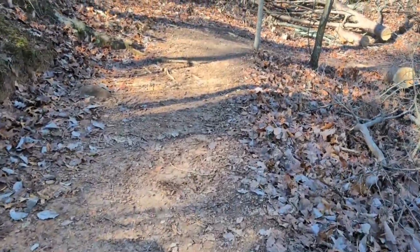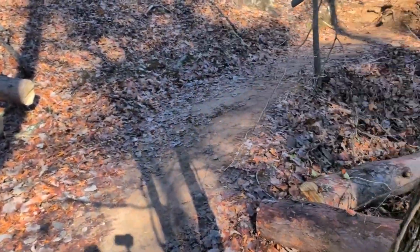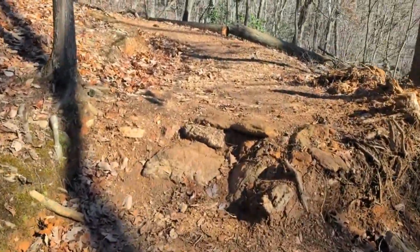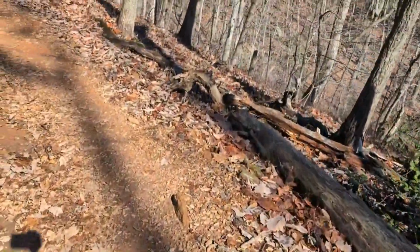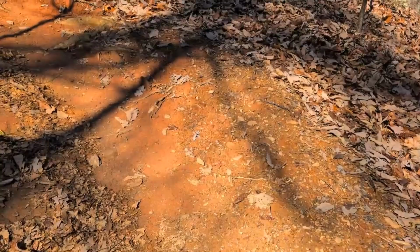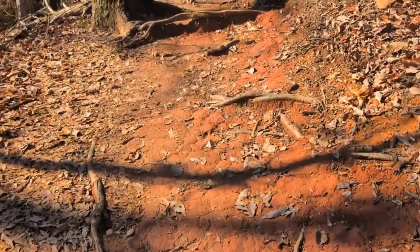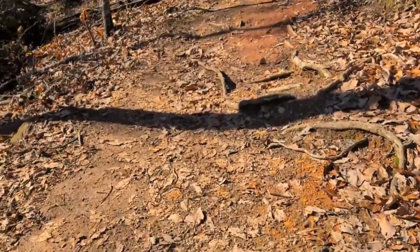So let's continue on up the trail. Let me get a shot of the trail. I think I'm calling this a moderate trail. I'm not sure. Wish I could have parked closer to the trailhead. Yeah, I'm not looking for a rough trail to hike today.